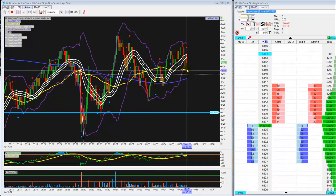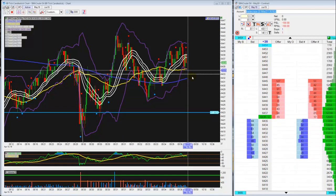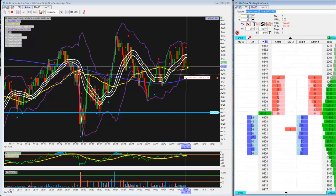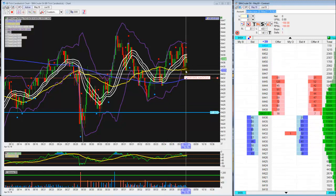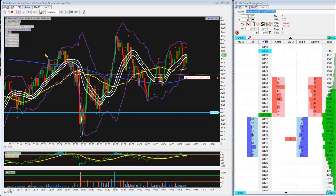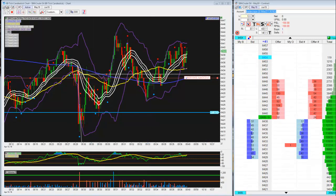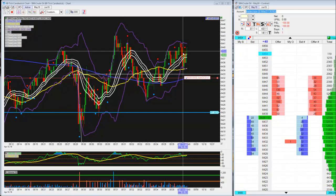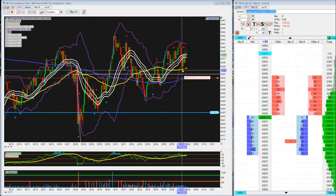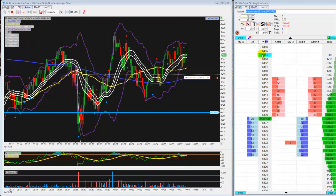Got a Ziggy Man Foreman here. Try a short at 32. Still looking to see if we bust that high.